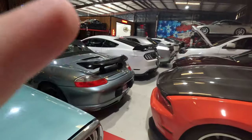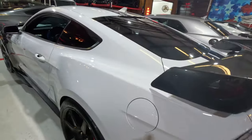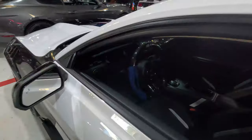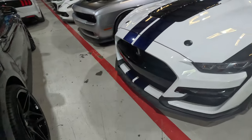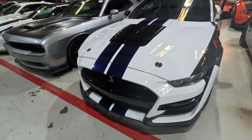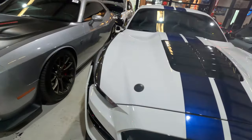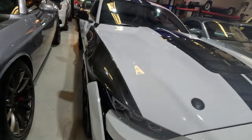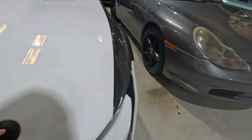All right. This is what it looks like. It's this right here. I've been wanting to review one of these, and it's finally here. This is, I think, a 2019 Shelby. Oh, look at it. Oh my gosh. Oh my lord. Look at, oh, it's blue? Yo, what? Oh my god. I'm so speechless right now. Oh. It has the carbon fiber. Blue. Yo, what?